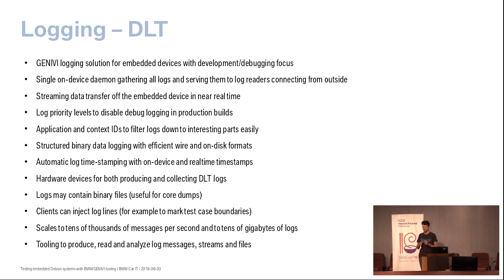So the client that is connecting to the DLT daemon can actually control which messages at which debugging level it will receive. And then you can filter down what you see by the application ID and context ID easily.